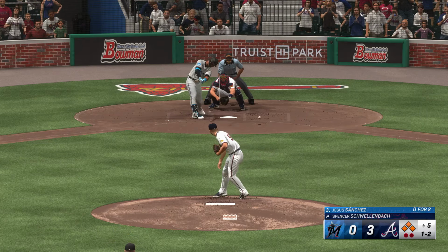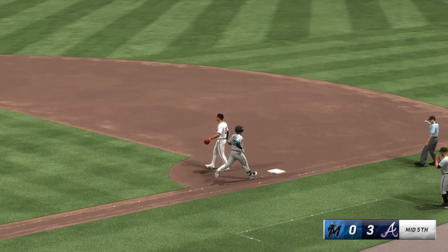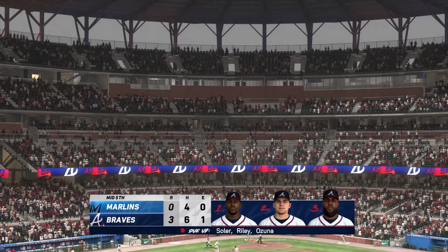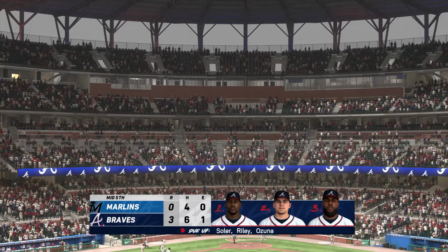Right-handed reliever. Ground ball, left side. Whips it across. Out to escape a bases loaded jam unscathed, and the Marlins leave all three. They trail in this one 3-0.